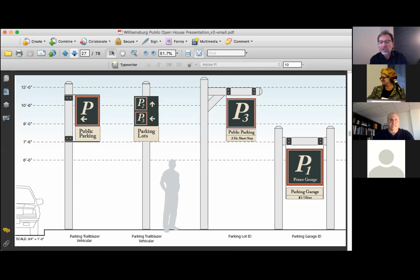So this is just a zoom in view that you can see here, and you can see some of the details of what we were inspired by in Colonial Williamsburg. I think this one also relies on a very simple sign shape and plays more on the patterns and sort of the fasteners.